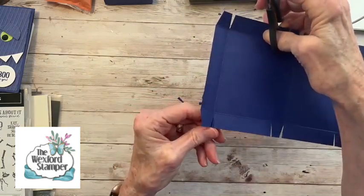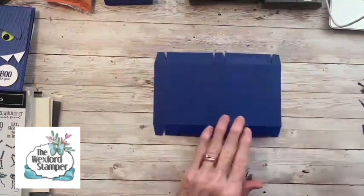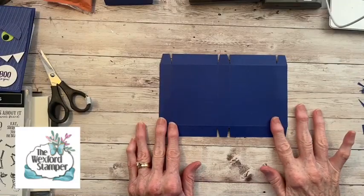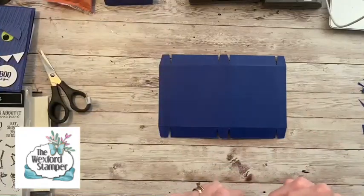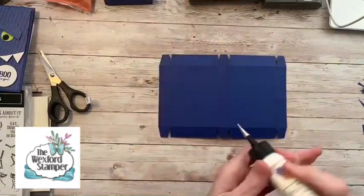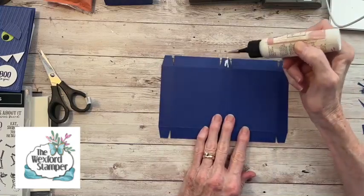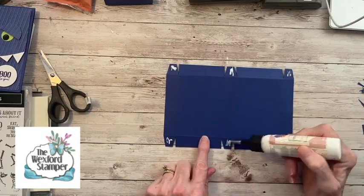Okay, there we go. And there is all that we need to do to make the box. Okay, we've got our 6 tabs ready to go. Then we're just going to go ahead and grab our glue. And I'm just going to put a tiny bit of glue, don't need a lot, on each of these 6 tabs.